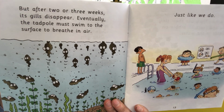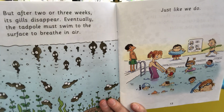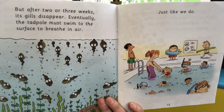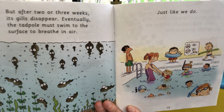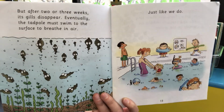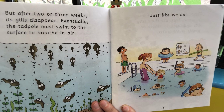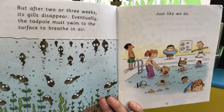So now the tadpole has to come to the surface of the water. It has to come up from underwater to breathe, because now it doesn't have gills. So now the tadpole is unable to breathe underwater. Just like us, we can't stay underwater for a long time. We have to come up so we can breathe.